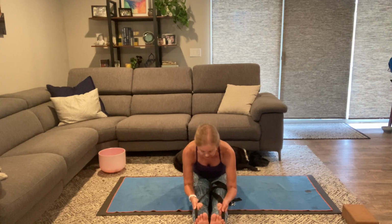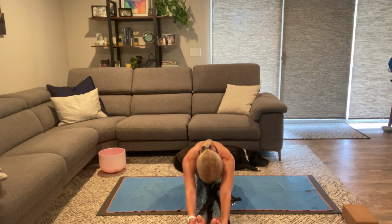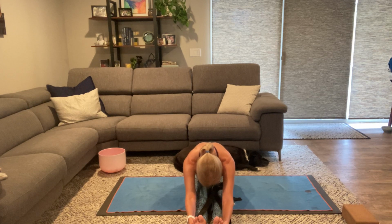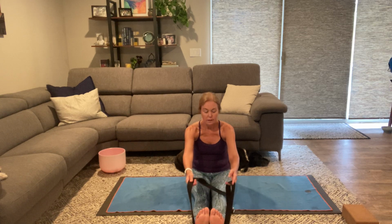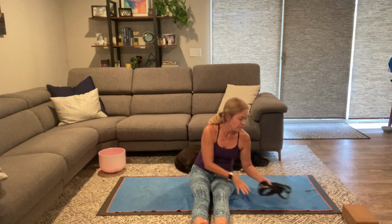And if it feels good to you now, you can fold forward and down, maybe reaching more towards the toes, rounding the back a little bit more. And once again, breathing. Slowly roll back up, set your strap aside, and shake the legs out.